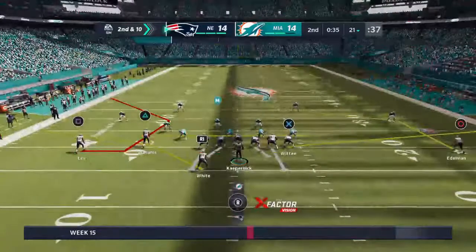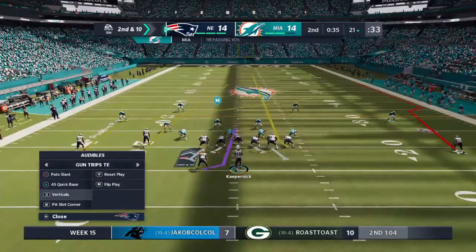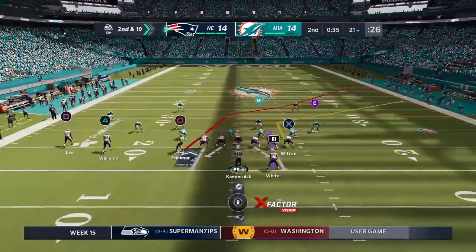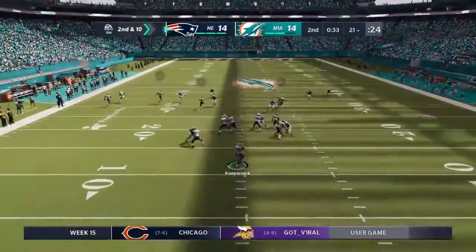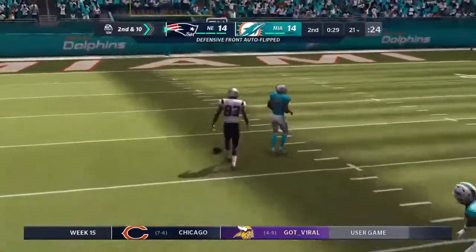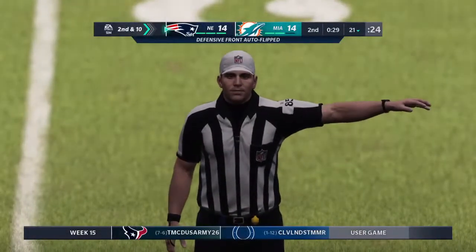Would have been a big hitter if they had connected. Instead, it's 2nd down. On the coverage. Working from the gun, it's Kaepernick. He's airing it out for Williams. And that's going to wind up incomplete. However, we do have a flag down. Let's check in with our referee.